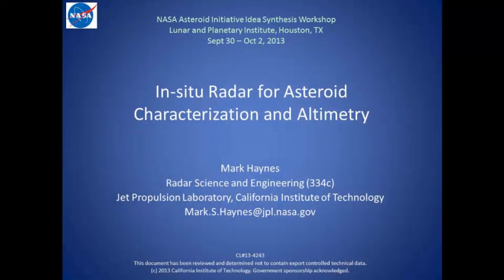Any others? Okay, thank you. There was a suggestion. The suggestion was to put an array of different sensors and devices up and relay the coordinates and information back to the capture vehicle.